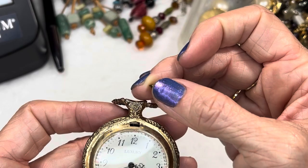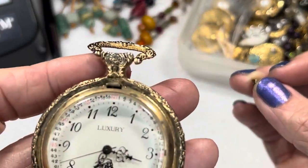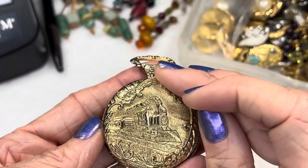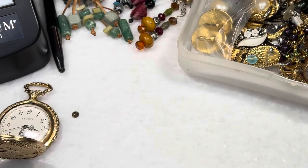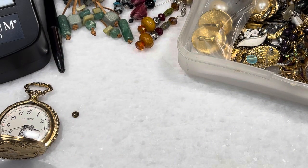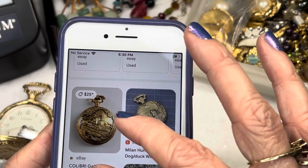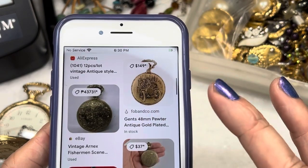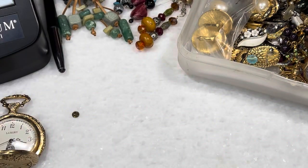I think there's an additional piece that's got some lines on it, which I'll show you some pictures of real quick. But from all the comps I can find, this vintage watch here, and that's only if it worked, is $50 or less. It's nothing too outrageous in terms of value. Here's one that's $25, a $36 one, $20. So we're going to move on.